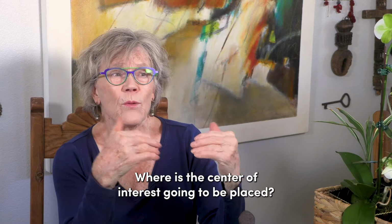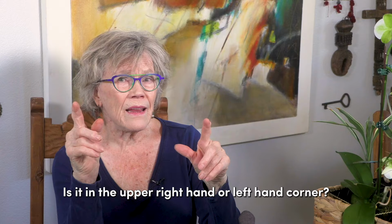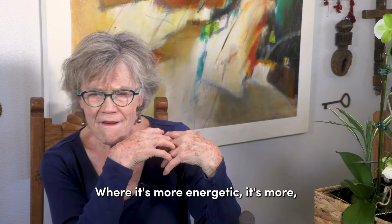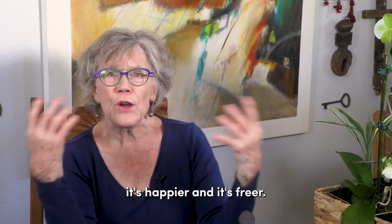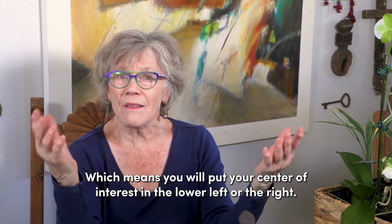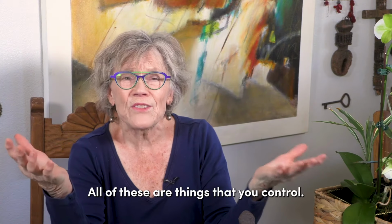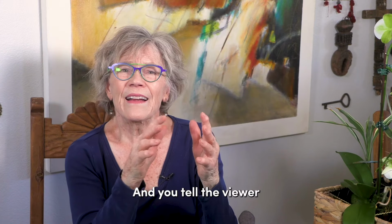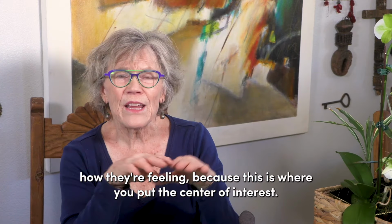Where is the center of interest going to be placed? Is it in the upper right-hand or left-hand corner, where it's more energetic, happier and freer? Or do you want it calm and peaceful, which means you will put your center of interest in the lower left or the right? All of these are things that you control, and you tell the viewer how they're feeling, because this is where you put the center of interest.